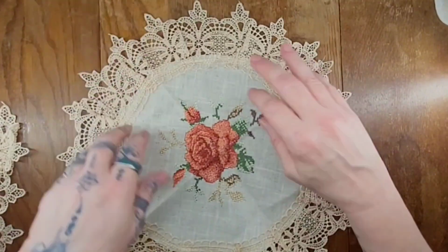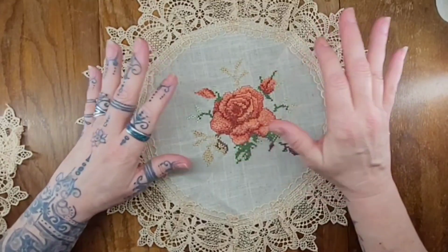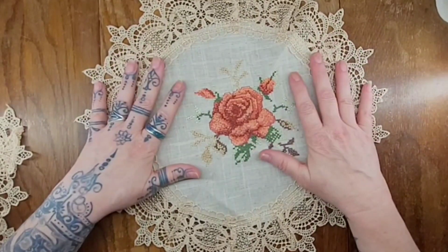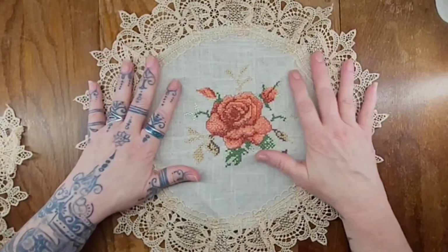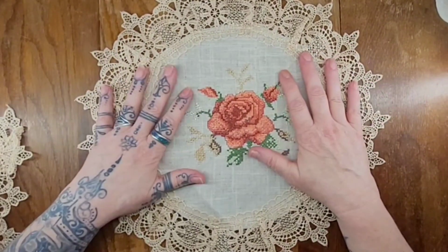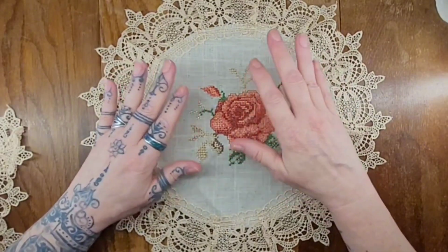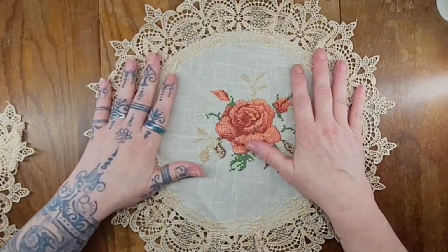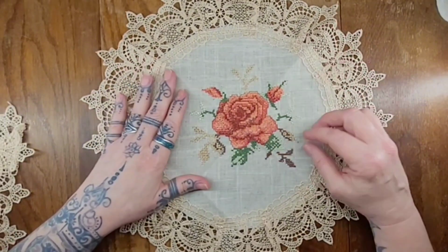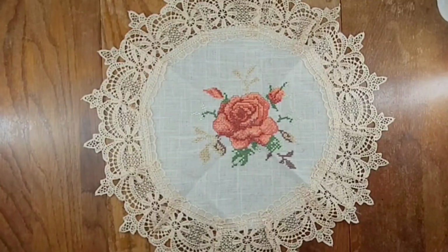Now, I would say if you're going to wash these in a washing machine, make sure you put it on delicate and do not put it on spin. Do not put it on spin. I repeat, do not put it on spin. I would wash these by hand just because I would not want anything to happen to them. The lace could be easily damaged. I think these would be fabulous for an heirloom.